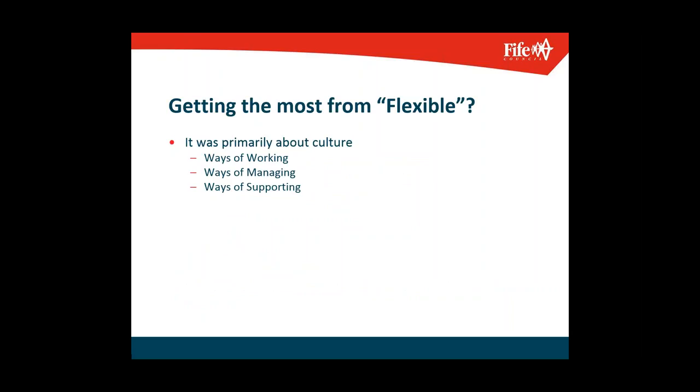So for instance, in the managing aspects of it, we actually ran a set of courses and sessions around managing mobile workers, managing flexible workers, so that managers could get their head around how that might work and how that might land in terms of changing the way they do things.